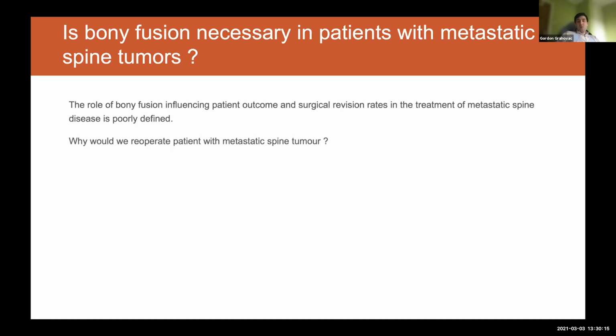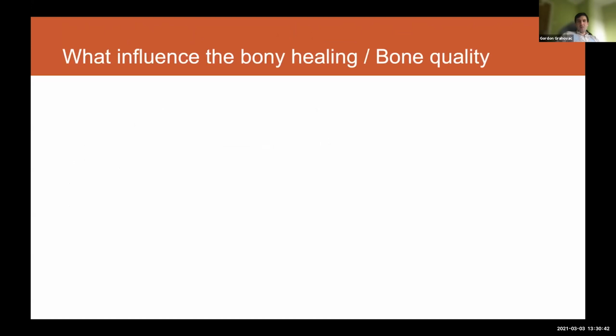Why would we want to reoperate on patients with metastatic spinal tumor disease? Because of tumor progression, which is extremely rare, but more commonly because of surgical site infection, which is more common in patients with metastasis. Wound dehiscence is quite common in patients who had previous radiotherapy or immediate radiotherapy in the early stage, and failure of instrumentation because of non-union or breakage of the metalwork which has been put into the patient.